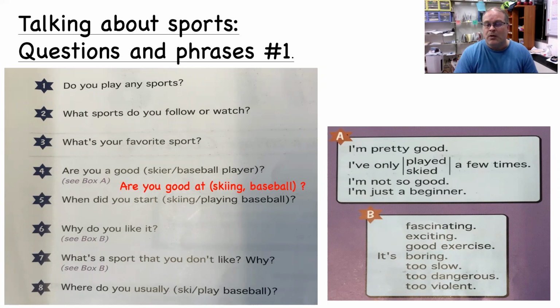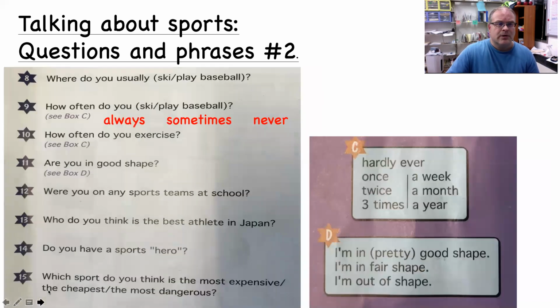What's a sport you don't like and why? I don't like golf. It's too slow. Maybe playing is fun, but watching is too slow. Where do you usually play football? In the high school sports ground. Okay. Next one. Number 9, how often did you play football? Every day, always. We played every day.